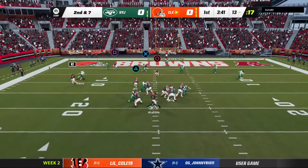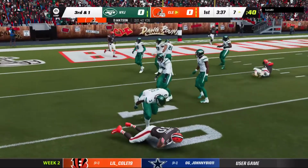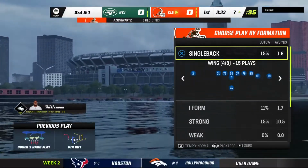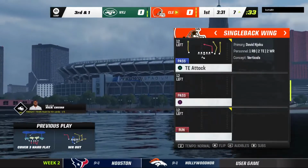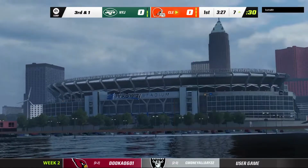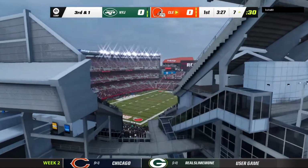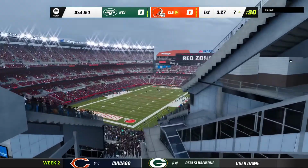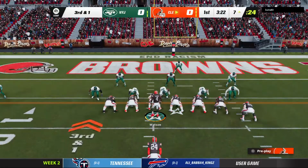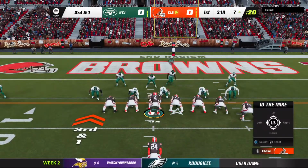Now Watson. Quick hitter here. It's complete. And he's taken down at the 7 after a gain of 7. And I think this is a route we'll see more of as this game goes on, because with his speed, they want to get him the ball in space on drag routes just like this. They want him to get the ball and run after the catch. Good job there, though, holding him for a short gain. 9th play coming up here on this drive. This is 3rd and a yard. Set the tone, defense. Let's go.